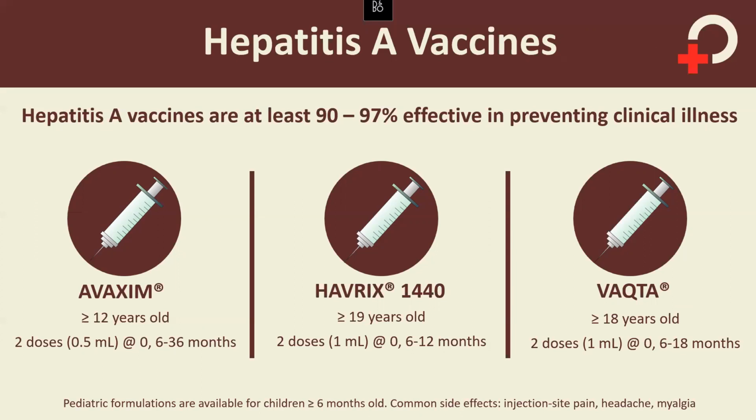Yeah, so with this variation, I think it's important to have that conversation with the patient when they're getting that first dose. We know hepatitis A requires 2 doses, so plan for that second dose while you're providing the first, and get that prescription in place so that everything's good to go for when it's time to administer. Exactly. Now, these are the adult options available, and you can see the age requirements as per the indication for each of these vaccines. For some of them, there are also pediatric formulations that are available for children.